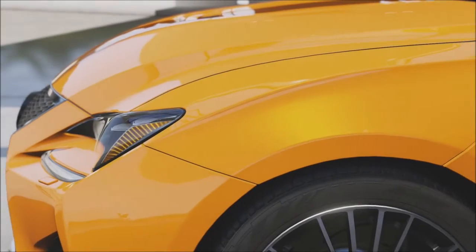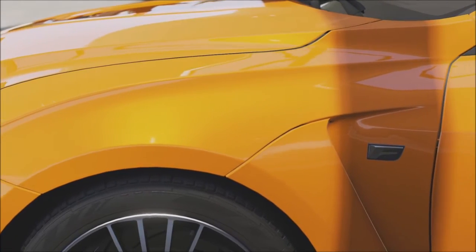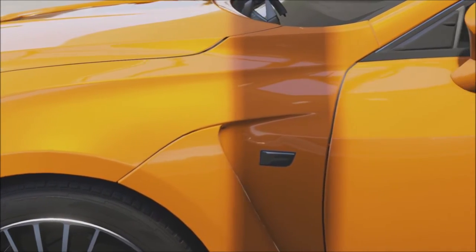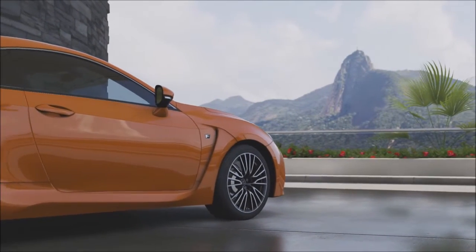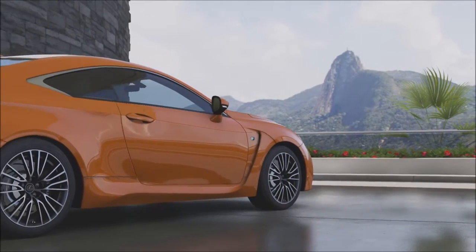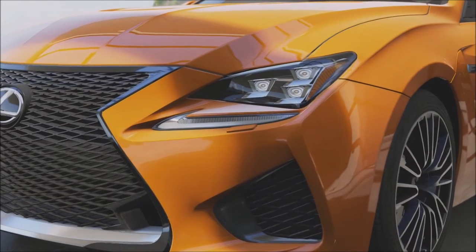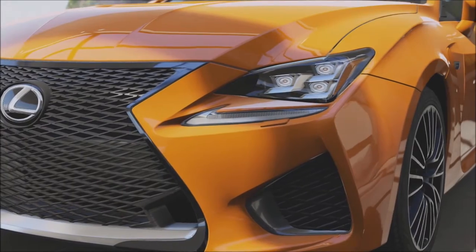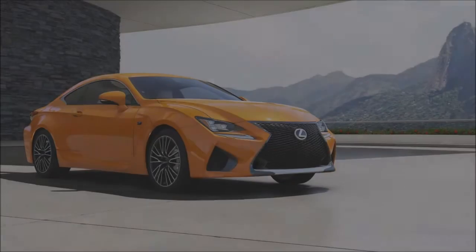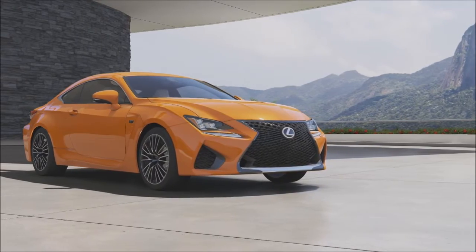On the face of it, the RCF seems to be aiming its shurikens right at the throat of the BMW M4. It has a front-engine rear-drive configuration with a luxurious cabin and is only available as a two-door coupe. The RCF seems to go for the modern Lexus styling, with the most prominent features being the sharp angles and massive grille. Overall, I personally am not a fan of the styling and think it's a little overstyled, just like most modern Lexuses.